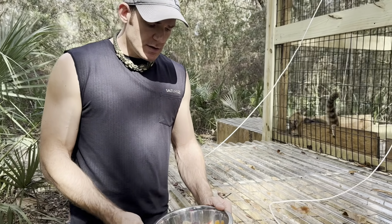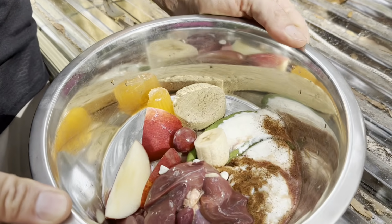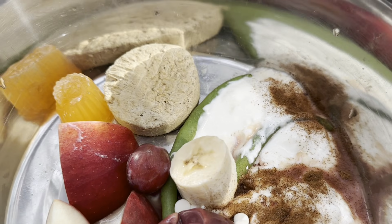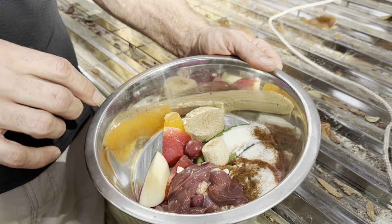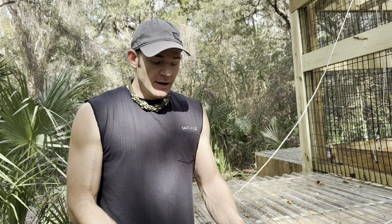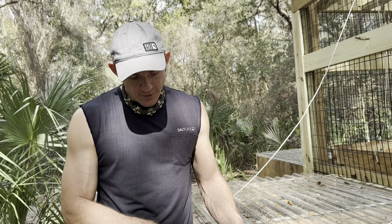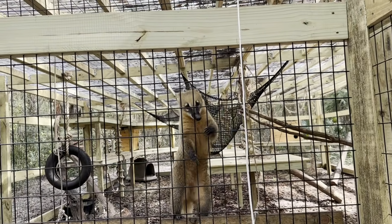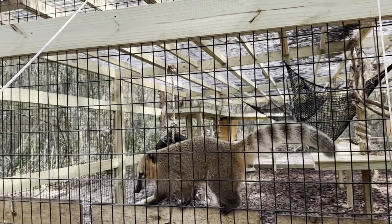So what we have on the menu today: we've got some liver, freeze-dried chicken patty, green bean, grape, apple, a little yogurt gel pod thing. Cottage cheese, cinnamon, and some little yogurt drop things like a Hershey Kiss made of yogurt. They get spoiled. I mean, these things are like glorified raccoons, and man, we sure do spoil them.